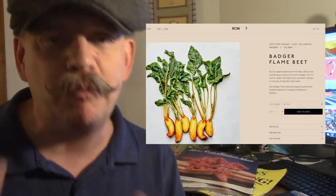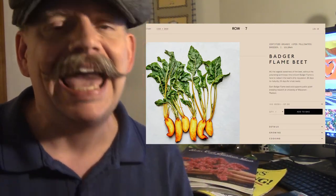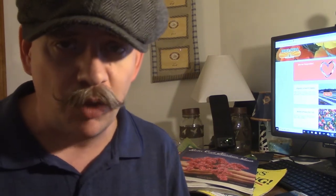But out of all of the Row 7 Seeds, the one I'm the most excited about is their beet. It is called the Badger Flame Beet, and I just can't wait. I love beets. This is a yellow beet. It's supposed to have a great flavor, a nice beety flavor without the earthiness of beets. So I can't wait to see what that tastes like. So excited to try out the Badger Flame Beet from Row 7 Seeds.